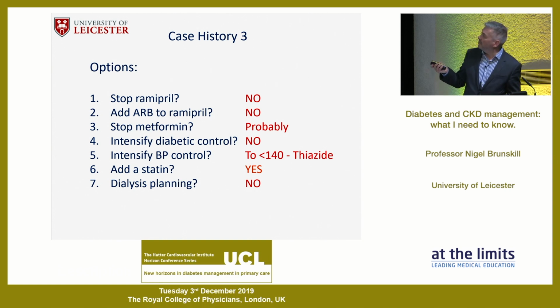Would you intensify blood pressure control? Well, I think you would for this particular patient whose blood pressure was 148 or something systolic, and I think you'd aim for a systolic blood pressure of less than 140. Would you add a statin? Yes, you definitely would. And would you plan for dialysis and refer him to my clinic? No, thank you. Not at this stage.